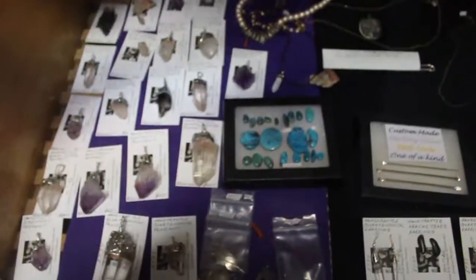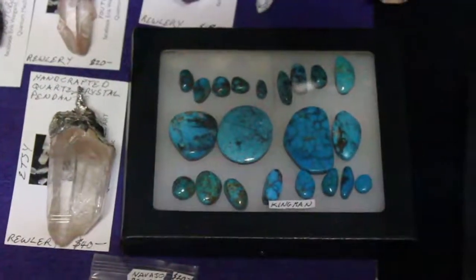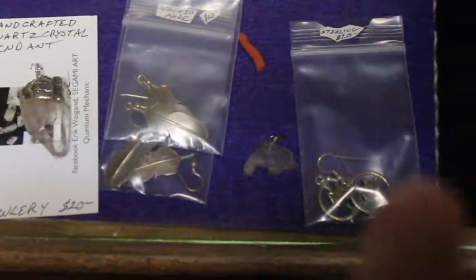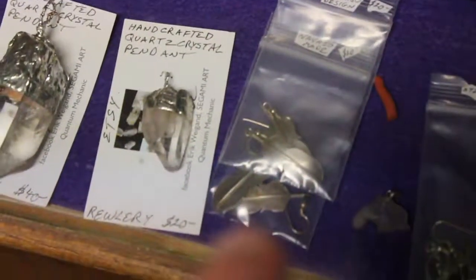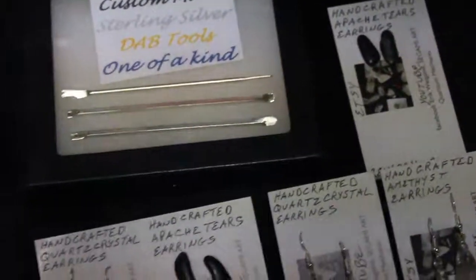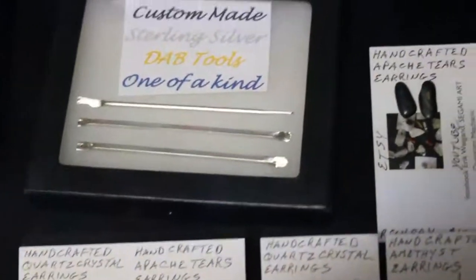This is his work, Bill joins. And he has allowed me to have this in with a split that we've agreed upon, possibly an opportunity to make a few pendant and or earring pieces. This is also his work here, little wolf earrings, and this is a Navajo design that a Navajo created that he has provided for consignment. Here's some earrings of my design, Apache tears, quartz, amethyst. I've got a lot more, as you saw earlier. This is Bill again, some sterling silver dab tools, possibly something people would be interested in.